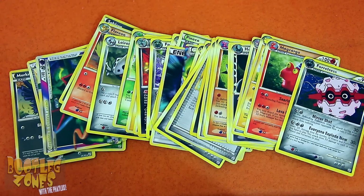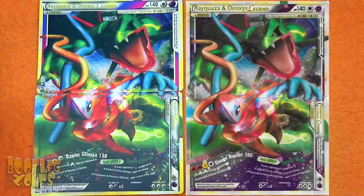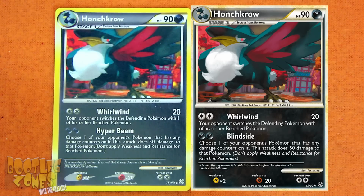The cards from this pack are bootlegs of the Heart Gold, Soul Silver, Undaunted set. And there's a lot of this should be holo foil but isn't going on with these cards as well. This is especially apparent with these legend cards as they're so different and obviously only came in holo foil versions. Here's an odd move switch on this Honchkrow. I don't know if they just didn't feel like translating what the move was, but instead they called it Hyper Beam, which kinda stands out since that's a normal move and not a dark move.